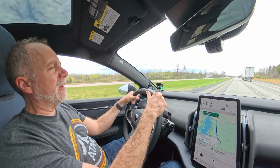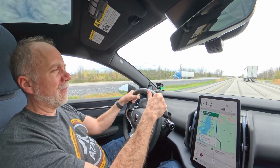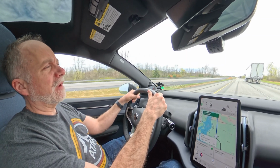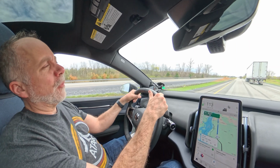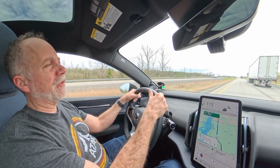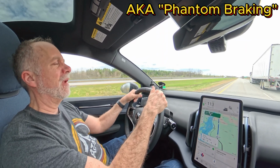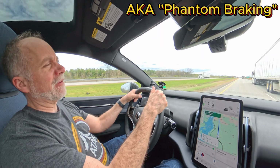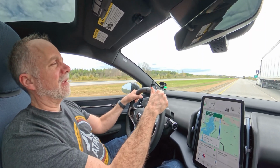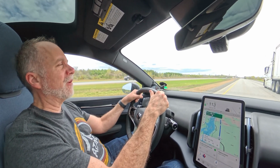The other thing, the sensors for traffic that's passing by, or even cars that are pulling in front, are way too aggressive, and the car jams on the brakes. Even if the car in front of you is gently pulling into your lane to pass somebody, you will go on the brakes, and then it'll take forever to get back up to speed. So again, just way too aggressive. I wish there was a way to dial that down some.